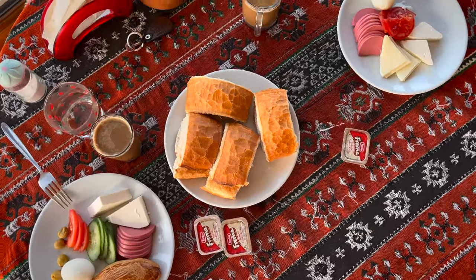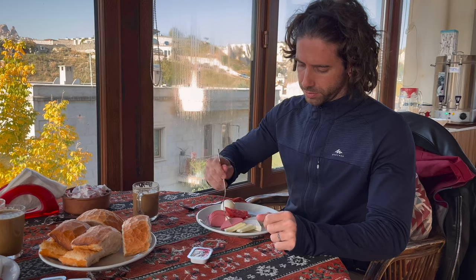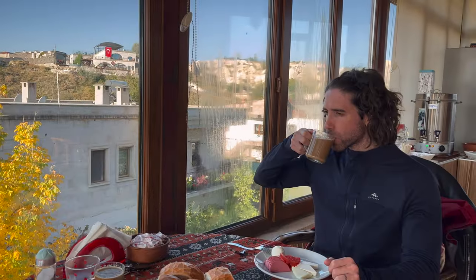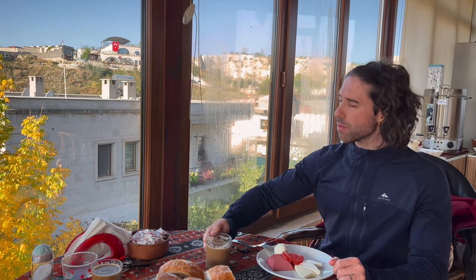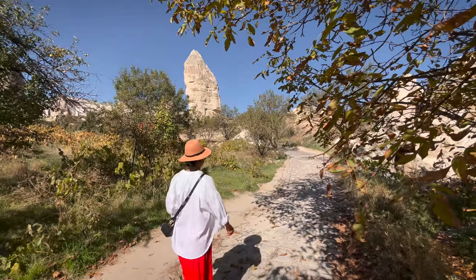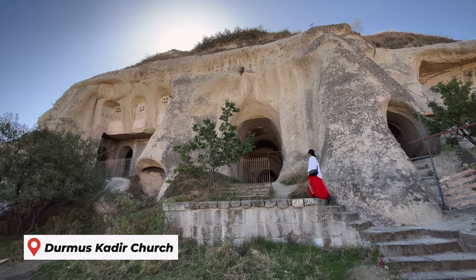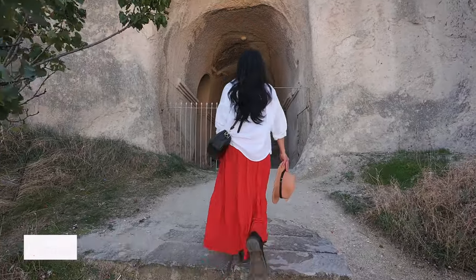Before checking out, we had another nice Turkish breakfast at our hotel. We drove for 4 minutes to the Durmus Kadir Church. This old church, built in the 6th century, is one of the largest in the region.